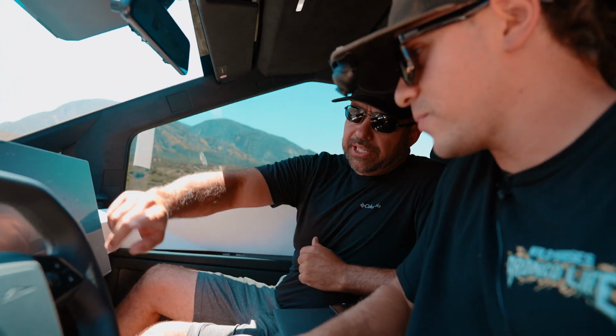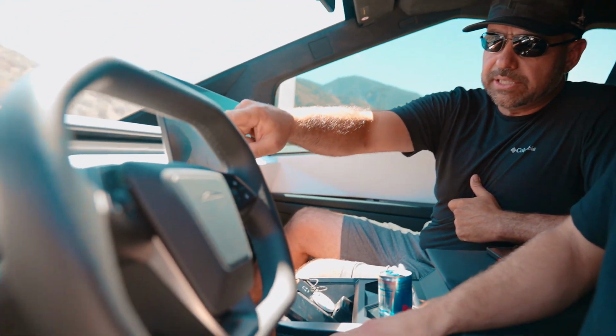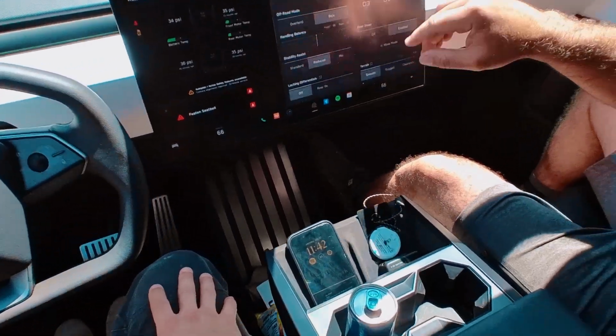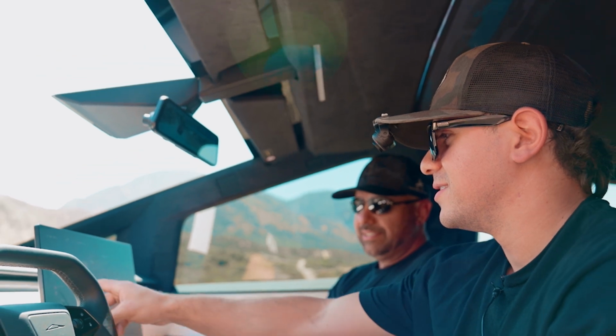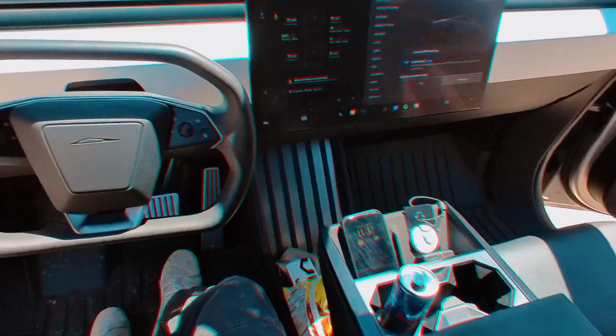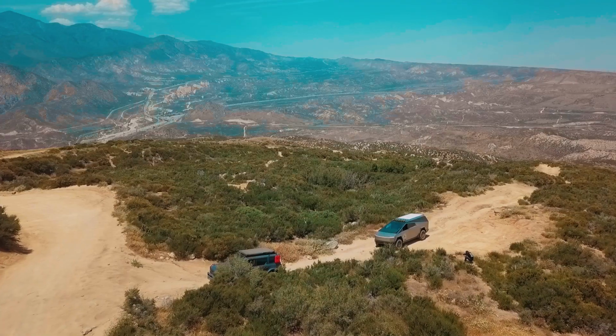Run us through what we're working with here. All right, so basically here's your gear. Will proceeded to give a quick rundown of all the features that the Cybertruck offered. I'd be lying if I said swiping up and down on a screen to put a vehicle in gear wasn't one of the weirdest things I've done in a vehicle, but once I felt the slight grip on this alternate reality I found myself in, it was time to hit the trail.